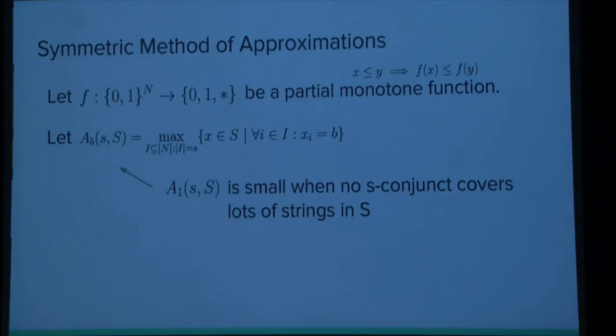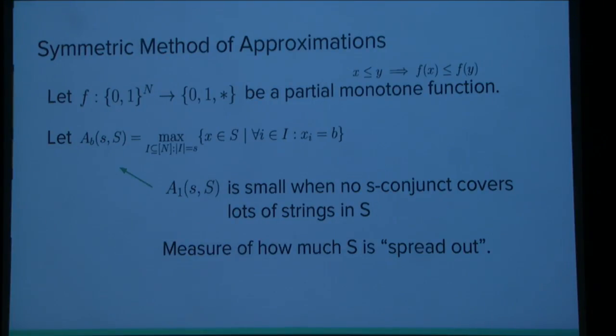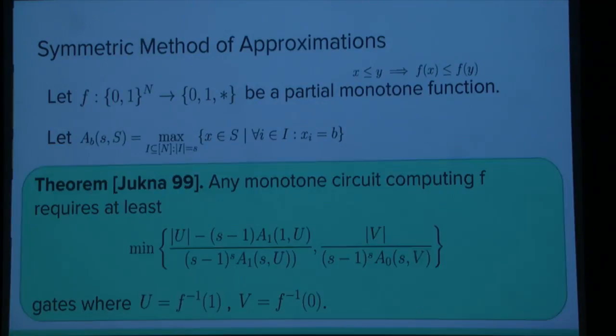So for any conjunct of S variables, not negated, count how many strings in S are covered, or would output 1 on that conjunct, and then take the max over all possible S conjuncts. If this is small, it would mean that no conjunct of S variables can cover lots of inputs in S. So it's a measure of how scattered or spread out this set S is. And it turns out for monotone circuits, this is exactly the parameter that we should be studying.